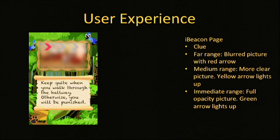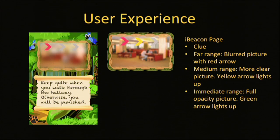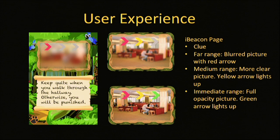This is our iBeacon page. You can see there is a blurred picture with a red arrow on it. This means you are in the far range of the iBeacon. And when you get closer, you can get a more clear picture with the yellow arrows lighting up. And finally, when you hit the immediate range of the iBeacon, you will get a 100 opacity picture with the green arrow lit up. And the text clue will still be there in case you want to see it.